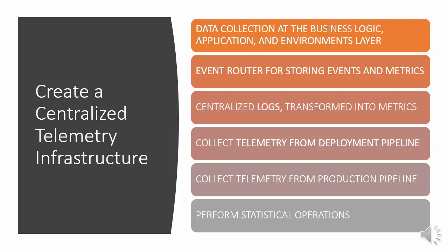So as we move on, we show the importance of a centralized area where we can centralize the logs and transform them into metrics that every department can use, collecting information from the deployment pipeline and the production pipeline, and showing them how they can take the limited amount of tools that we will offer and statistically analyze this information to improve operations. But also let them understand that as part of the daily work, we will continually strive to improve our tools so that our metrics and our telemetry can always be better and capture all that important information that we need.